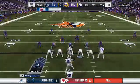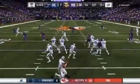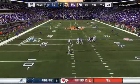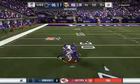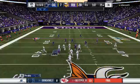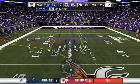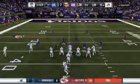Because turnovers, they've been a big problem for them. Got to take care of the football. You've got to hold on to it. Here's Prescott. He's going to rifle one deep left. Got his man, complete. And all the way down to the 35. A big play here for the Cowboys. And even 40 yards.